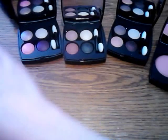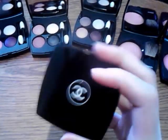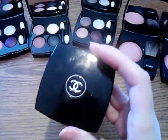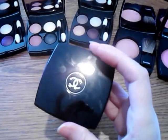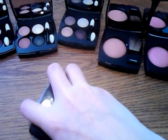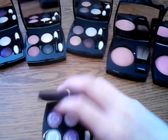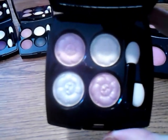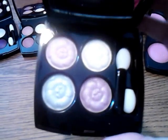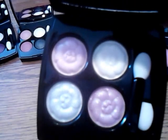Okay. And now for my last Chanel quad. This is not the new formula. This is a limited edition. It's called Furies from, I believe, 2012, something like that. Might have been 2008, not quite sure, but it was a while back. But this is really pretty. This is a shimmery pastel palette. Look how beautiful that is. This is the Fairy Tale palette.